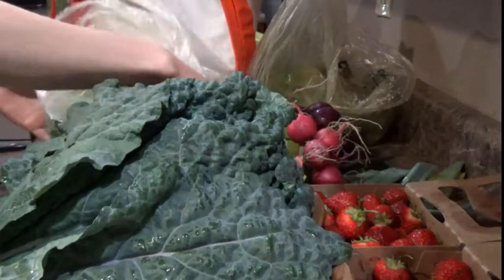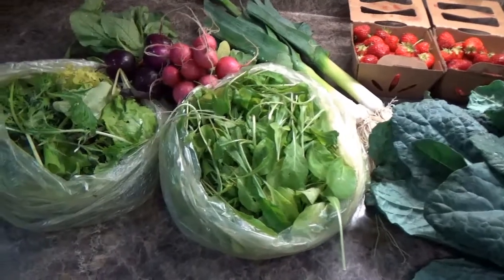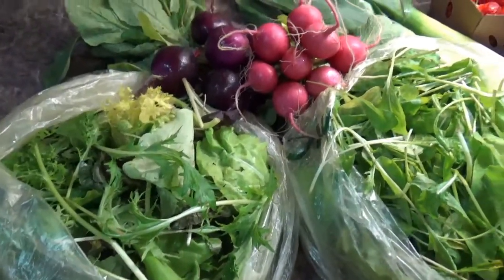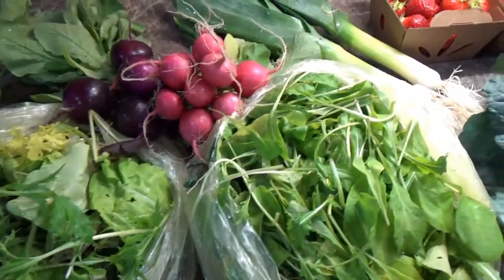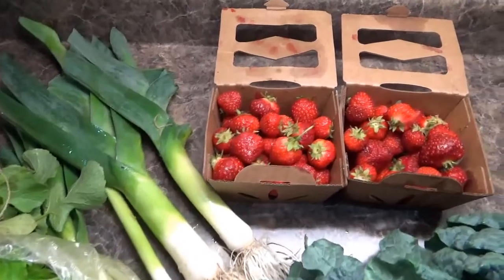And the last thing this week is a bag of arugula. So there you have it. There's all of my beautiful produce for the week. I haven't eaten breakfast yet, but I think I'm gonna throw some of these strawberries on my oatmeal this morning. Delicious.